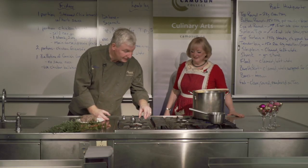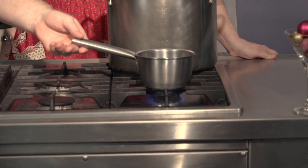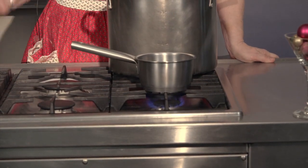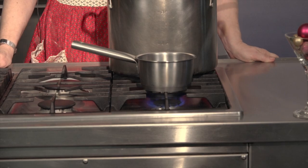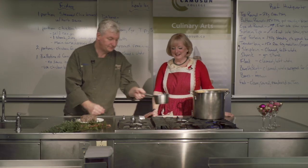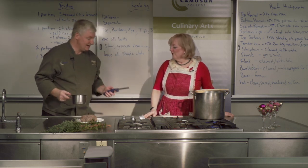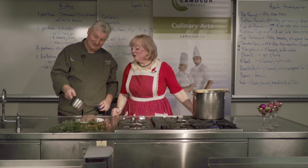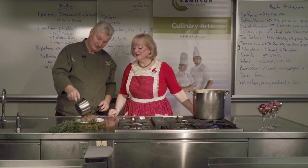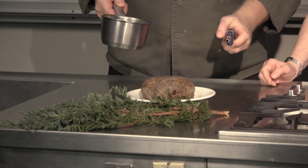So I'm going to just give my brandy a little bit of a warm. Now I'm warming it just so that it flames nicely. If you pour on cold, it really doesn't work well all the time. So we're going to drop that down. And I've got my handy Victorian lighter. I have also learned not to overdo it on the brandy because you don't want a conflagration. And there we go.